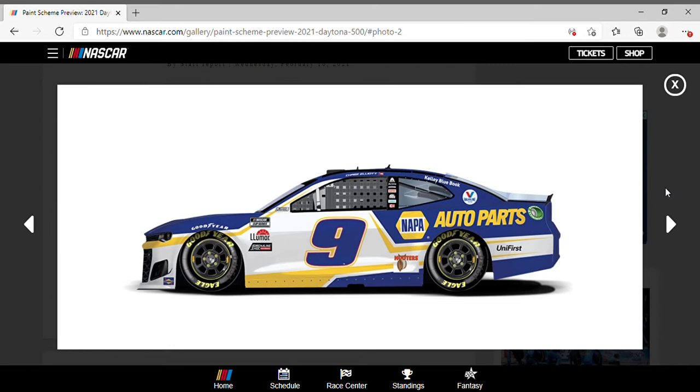And yeah, this is a paint scheme that will definitely grow on me as the years go on. I hope this is his paint scheme for the next couple of years, because I'm really gonna try and find a way to adjust myself to this new paint scheme since I'm seeing it for the first time. And I'll leave it at that. But I'll give this paint scheme a 9 out of 9. In other words, 100 out of 100.